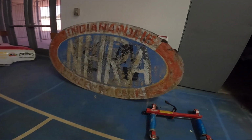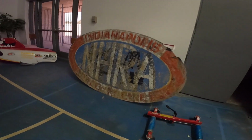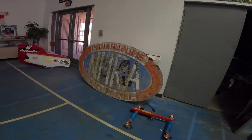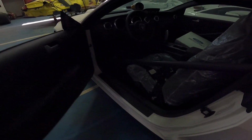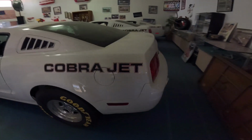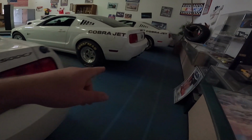That old sign, Indianapolis. I think that's Indianapolis. I could be wrong. Looks like it says championship. I can't tell. I'll have to ask. Still got the seat covers on it. Protection on the steering wheel. Tires look brand new. This one's never been raced. This one's the same thing, it has plastic on it.